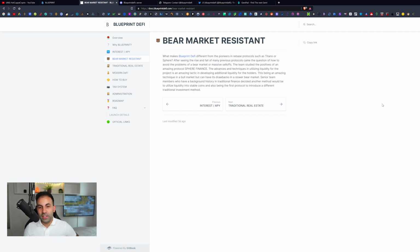What makes Blueprint DeFi different from the pioneers in rebase protocols such as Titano or Sphere, guys? So we're going to see now if it's a Titano fork, right? So what makes it different? Basically, this is what makes it different to being a Titano, right? Similar to Titano and Sphere, this is what makes it different to those kinds of projects. Basically, after seeing the rise and fall of many protocols came the question of how to avoid the problems of a bear market or massive sell-offs.